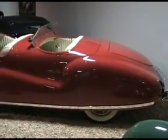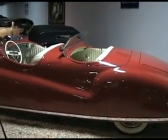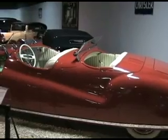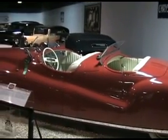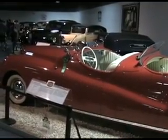Wow, look at this car. This is a 1941 Chrysler. Look at that back seat. I don't love this. It's scary.